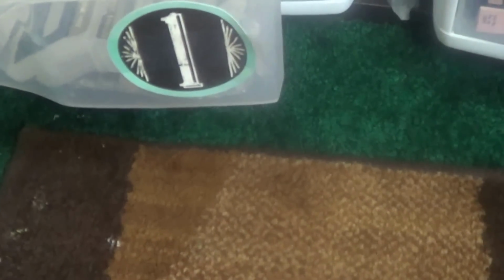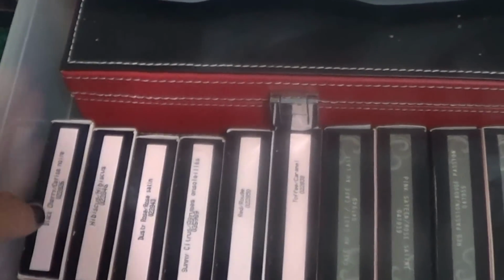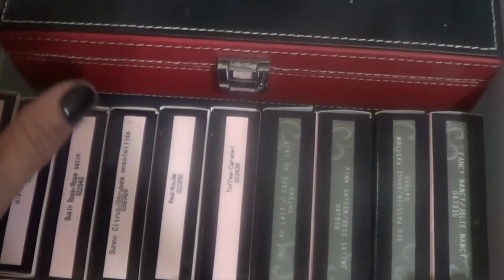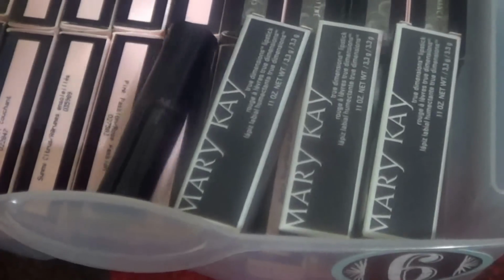I would say that the way that I keep my eyeshadow is, I have some part here and some part that I keep with me, and then I have my lipstick. I have like 25 here, and I have 25 in this little box, and I keep some with me. And like I said, if I need more, I just take this little box from here with me, and I know that I have 24 lipsticks inside this box.